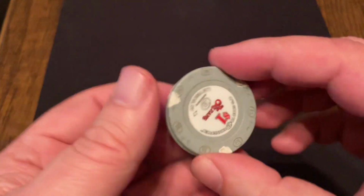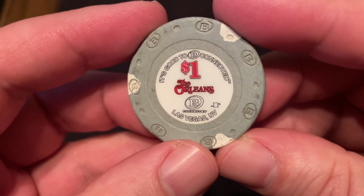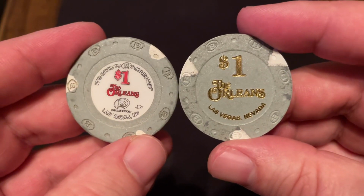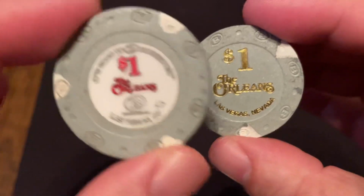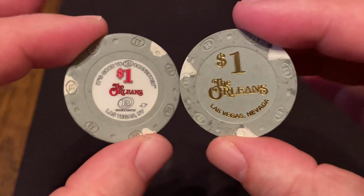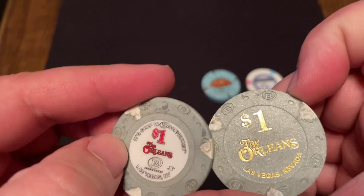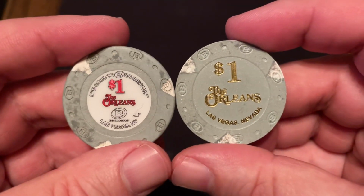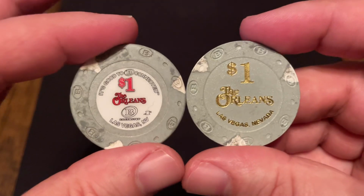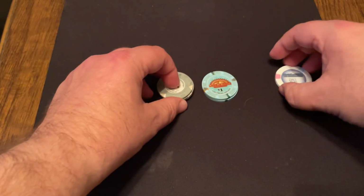Number 8, one of the places I always play poker is the Orleans, and the Orleans changed their chip to this silver-looking $1 chip, but they also have these silver chips with the gold inlay, and I'm not sure which one's the older. I think these are the newer ones. I remember the Orleans having yellow chips in the past, so to see two different types of silver chips for their $1 chips, I'm like, okay, I should probably grab a couple of these just because I know I've got the old one. Their old one has an alligator as their mascot, so to see this, that was definitely a little different and definitely something that I had to upgrade in my collection. So that one is number 8, 10, 9, 8.